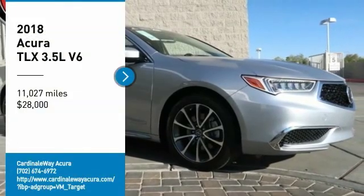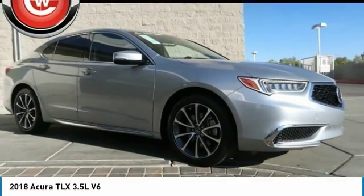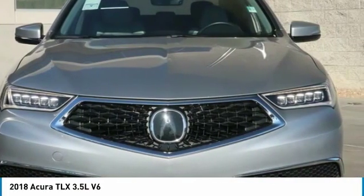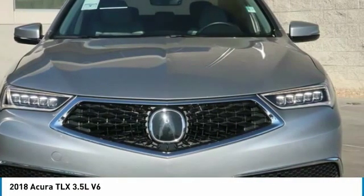Come test drive the 2018 Acura TLX. The Acura TLX impresses drivers with its nimble handling, great fuel economy, and long list of high-tech features. It comes with an extremely quiet interior, spacious front seats, and smooth ride quality, and is priced below $30,000.